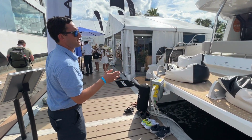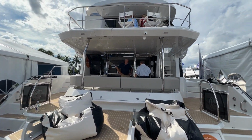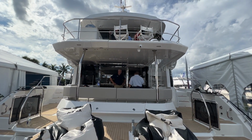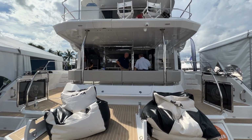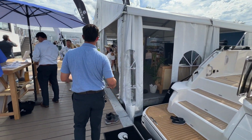The owners were kind enough to let us show their boat, and it's an absolute showstopper. It's been the belle of the ball all day, and I'm sure that's going to continue through the busier days, such as Thursday, Friday, Saturday, Sunday.